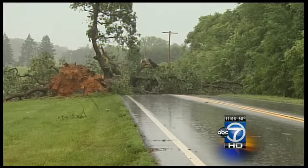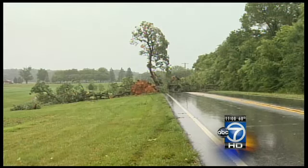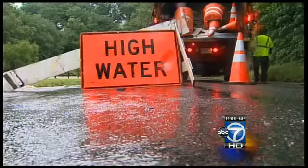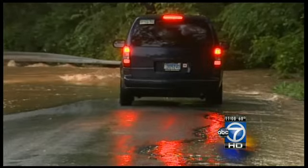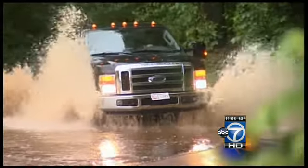The tornado also knocked down this giant tree across Woodbine Road just north of the Montgomery County line. And the storm caused big flooding issues along the Patuxent River watershed. Long Corner Road is one of many places that flooded. Most people refused to cross the water in their vehicles, but one man in a big truck made it.